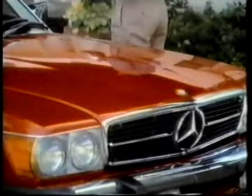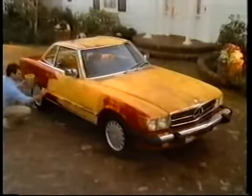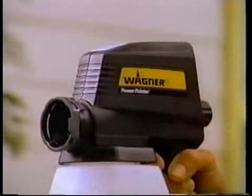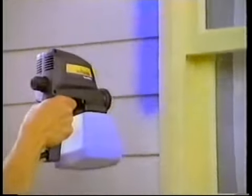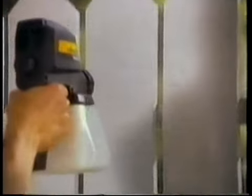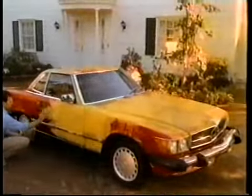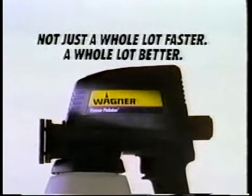What you're about to see is a sim. Brushstrokes, runs, streaks. Now consider the new Wagner Power Painter. It has patented controls for precision, a convenient backpack for big jobs. It paints smoothly and evenly over cracks and tough surfaces. Why did we ruin this beauty? So you wouldn't ruin this one. Wagner, not just a whole lot faster, a whole lot better.